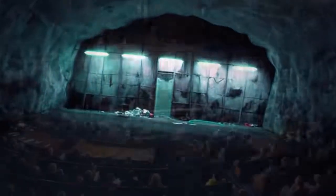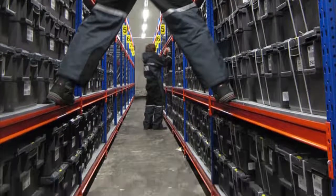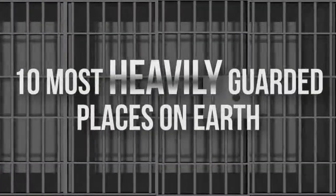From a secret bunker to house members of Congress, to a place designed to rebuild the food supply during an apocalypse. Today we look at the 10 most heavily guarded places on Earth.